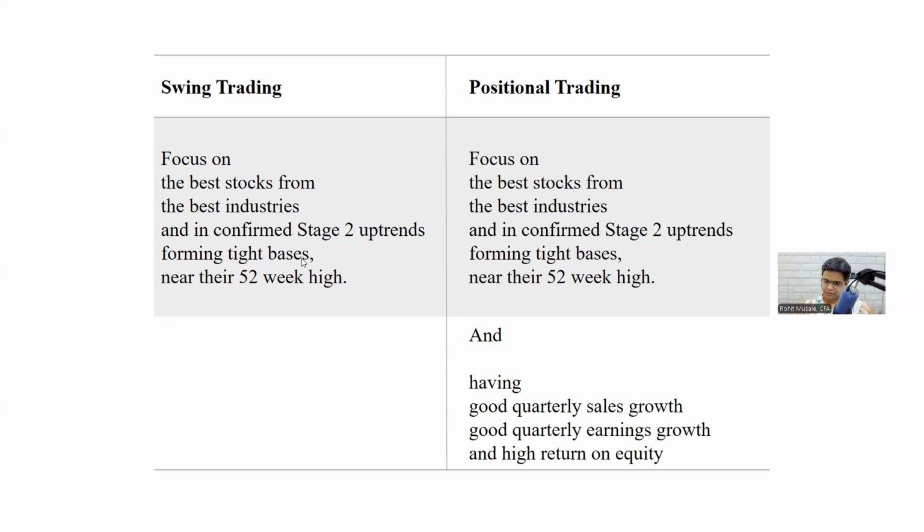So I have made videos on how to identify high quality bases. Okay. Again, you will find that video in the stock filters list as well. So the tighter the base on the right side of the chart, the better is the setup. Okay. So let me repeat the formula again. Focus on the best stocks from the best industries and in confirmed stage 2 uptrends, forming tight bases near 52-week high. This much criteria is enough to swing trade a particular stock. Okay. It should form a proper buy point.